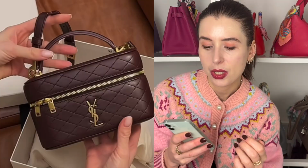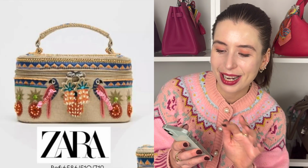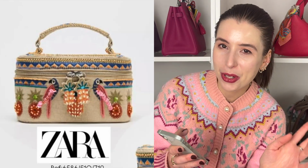I think the most it vanity is definitely that Loro Piana one. People are loving that. So, you know, YSL do the YSL logo, Chanel does the Chanel logo. So you can get it again in ostrich, which is very Loro Piana. And to be honest, the Zara version is probably the most hilarious.